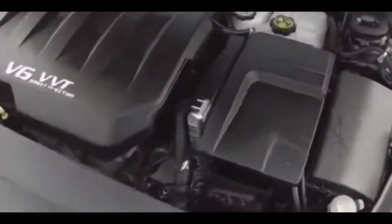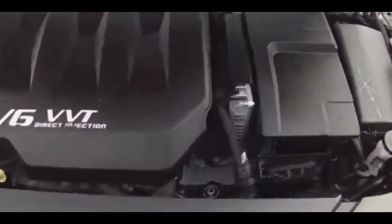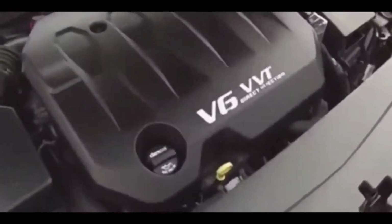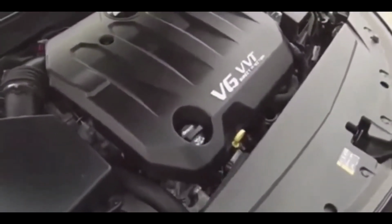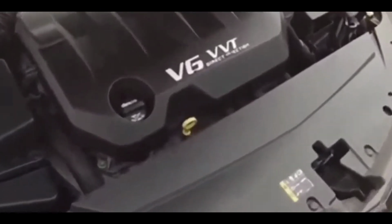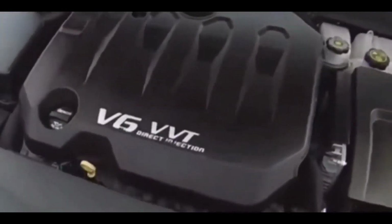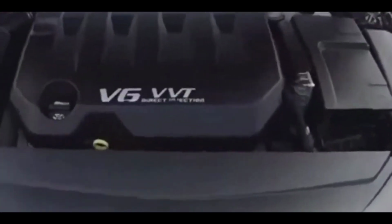So at that point, I was able to rule out the battery altogether, and I was able to rule out the alternator as the cause of the problem. And the reason why I was able to rule out the alternator as the cause of the issue is this.